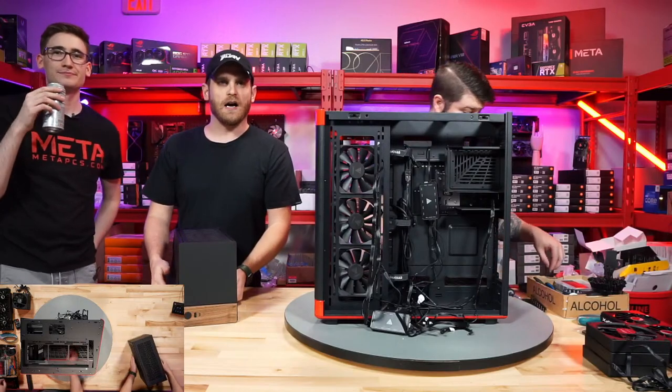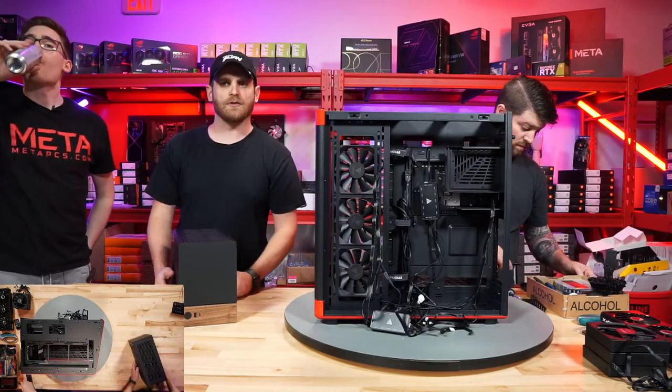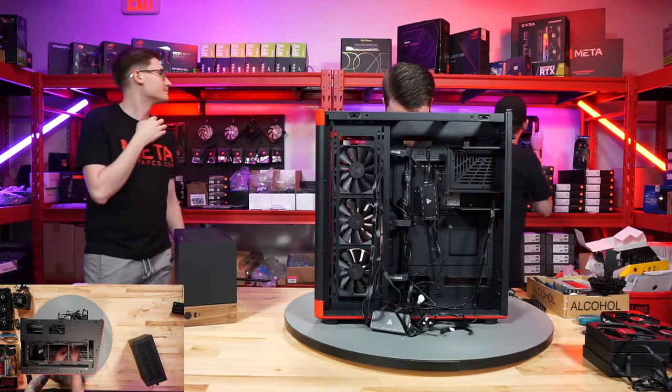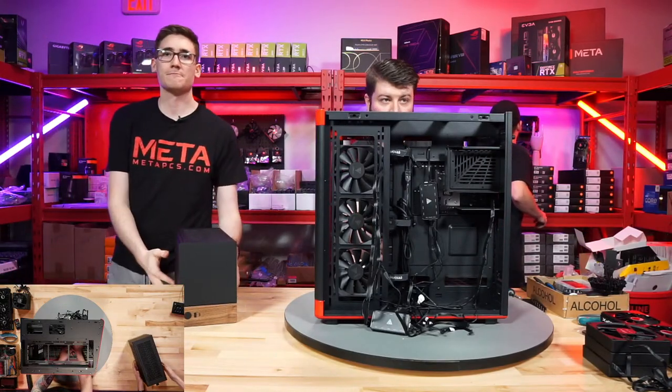So you guys know how graphics cards are chonky boys these days? Let me show you.